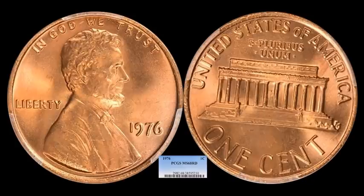All right, so the second coin that we have here is an unlikely addition to any list. It's a 1976 Lincoln Memorial cent. The mid-70s into the 80s are probably a 10-year span where it's just not as desirable, for the main reason that a lot of these coins had very little going for them in terms of variety.